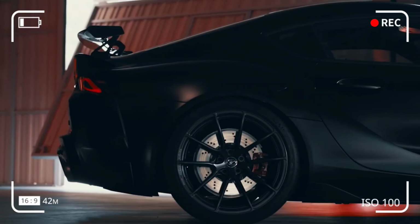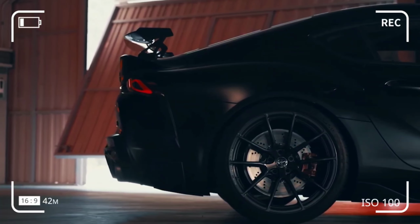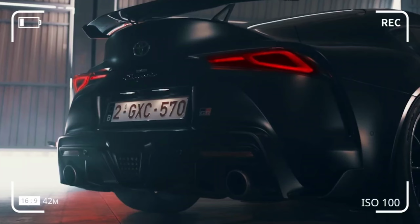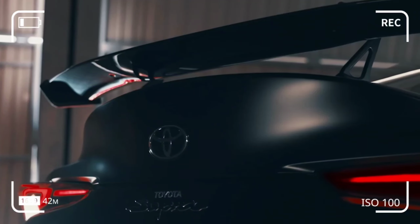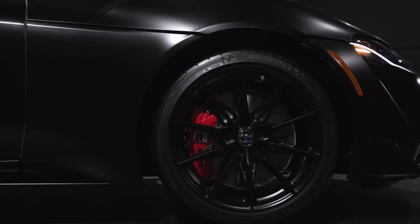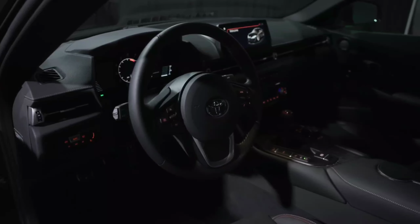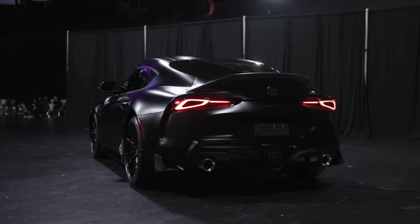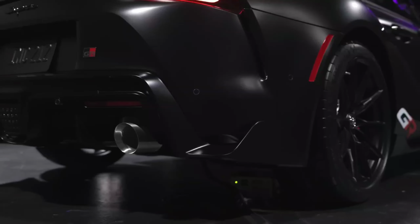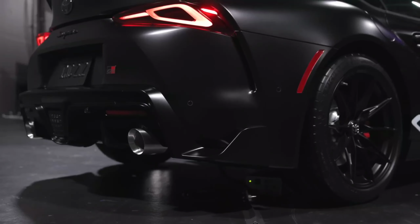Push it harder and the active differential works its magic, allowing you to get on the power earlier out of corners, slingshotting you towards the next straight. The brakes are incredibly powerful and inspire immense confidence, allowing you to brake later and harder. It has larger Brembo brakes for better stopping power, optimized electric power steering for a more direct feel and better control, refined differential control for better traction and reduced oversteer, updated wheel camber angle for better cornering, and suspension and chassis modifications to enhance stability.